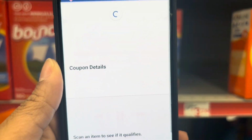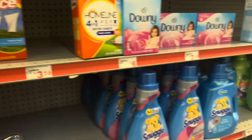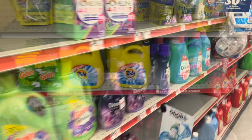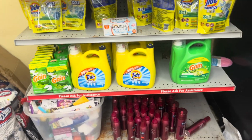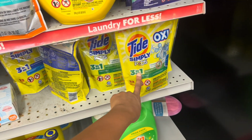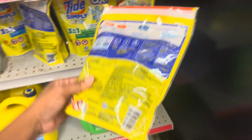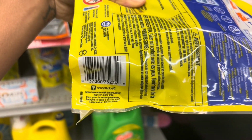So again, y'all, so many ways that you can maximize your savings and not pay full price on things you're going to be paying for anyway. Y'all, I'm just in here scanning items because I know some of the bigger laundry cares are starting to clearance out. And y'all, these Tide Pods right here in the green bag, let me turn it over in case you want to scan the barcode. They're $4.50. And I know from time to time we actually get dollar digital coupons for these.